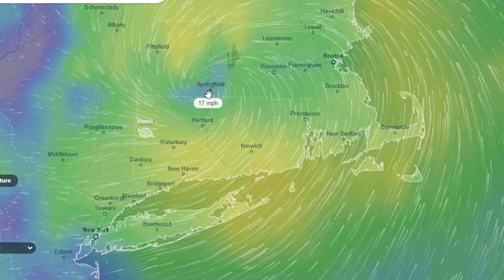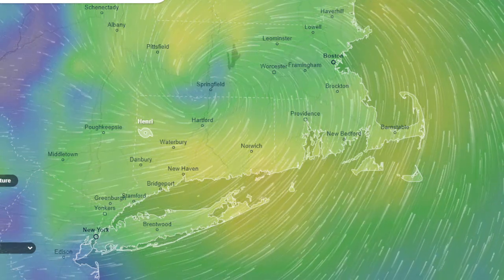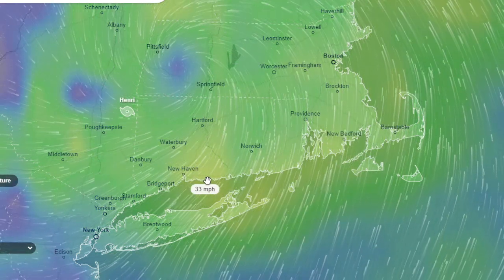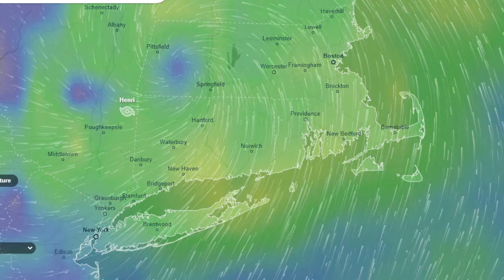And as this thing pulls up into central Massachusetts here, still gusting to 30 at 8 p.m. It's going to take a while to spin this thing down. But once we get toward 11, the winds will decrease to a point where they probably won't be damaging. But the rain is a whole other story, and that's the next thing that I want to look at.